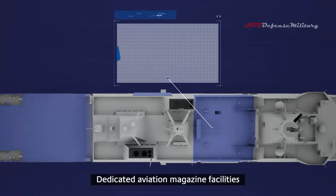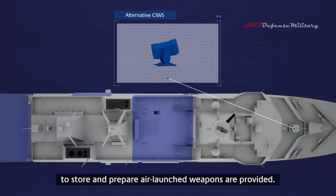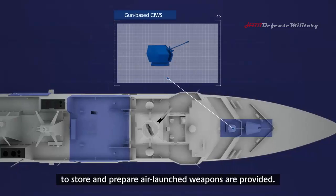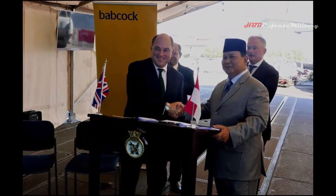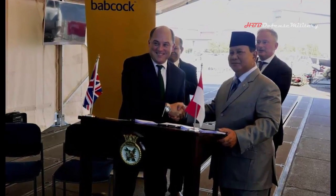The steel cutting ceremony comes just 1 week after Babcock announced that it had secured the first export contract for its Arrowhead 140 frigate through a design license agreement with PT PAL Indonesia, Persero, for two frigates.